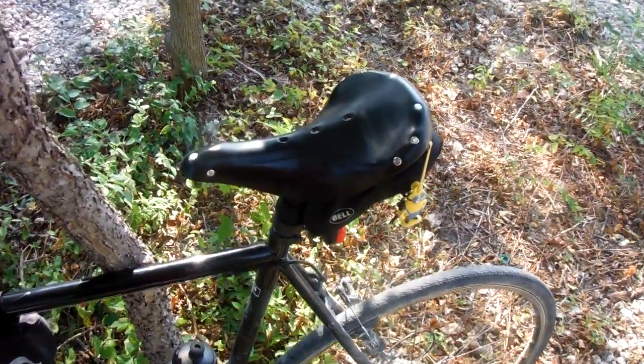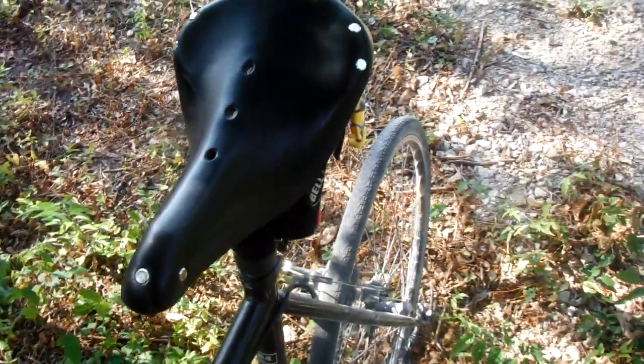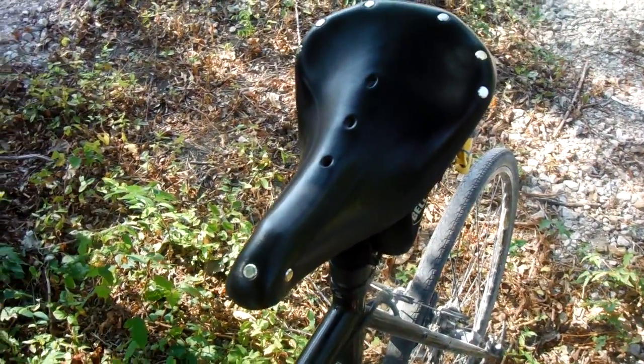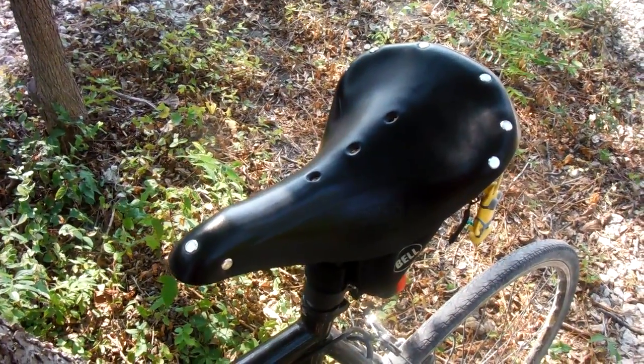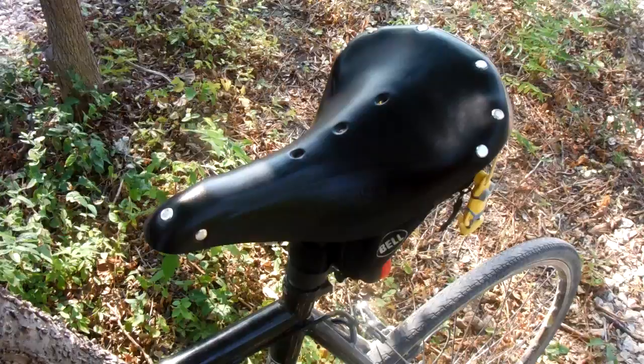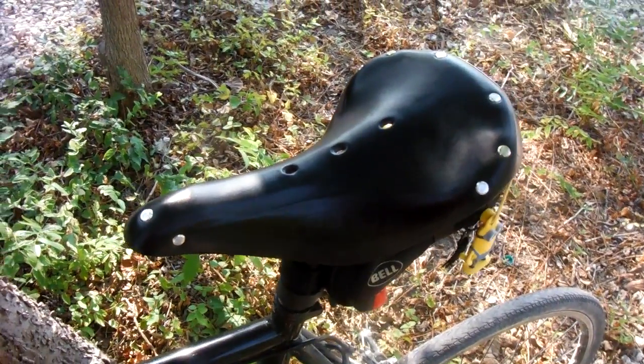Okay, quick review of this saddle. This saddle is, of course, the Brooks B17. I'm not sure how many miles this saddle has on it, but it's definitely over 10,000. If I had to guess, I would say it's between 11,500 and 11,700 miles.